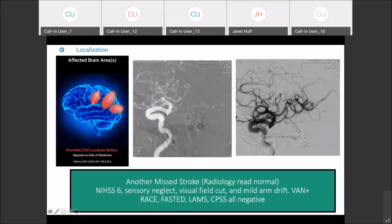Here's another one. This is an inferior M2. And again, these are rare, but it's important to mention them. They were all negative on other scales, VAN positive. Here's the clot, and then recanalization. The patient is able to see and move again. It was minor neglect and a visual field cut with some minor arm weakness.